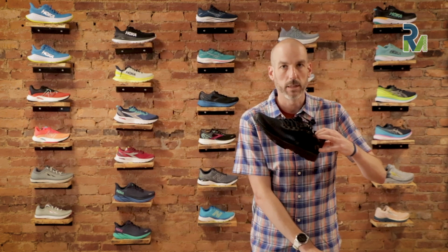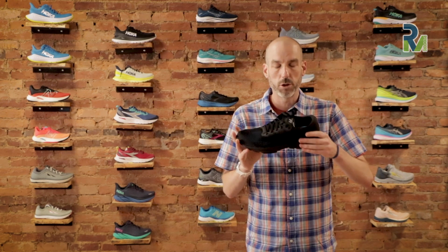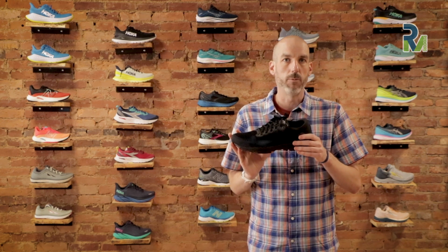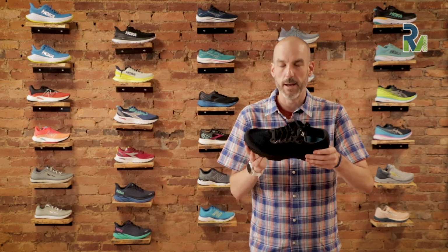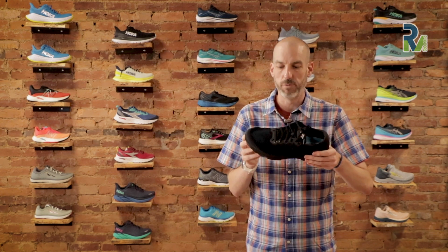So moving over to the Catalyst. I really like this shoe. There was a shoe that Newton used to have called the Aha, and we always called the Aha our really entry-level shoe to Newton. It went away, and we have been looking for that shoe from Newton for that.